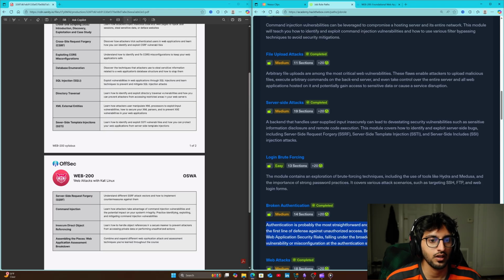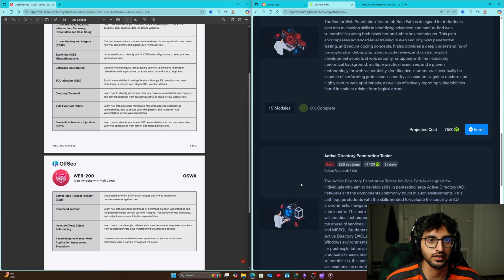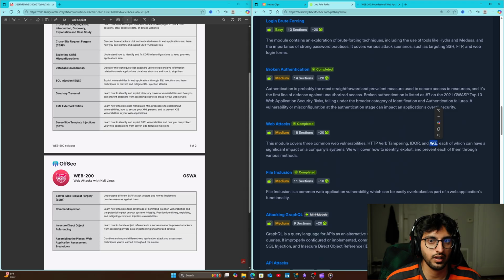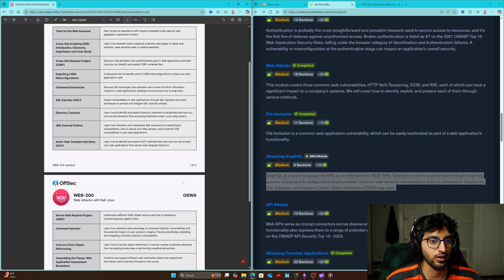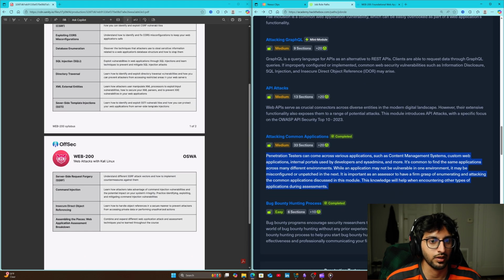Broken authentication. If I remember this module, let's see what it has. Forcing authentication, okay. Definitely not taught in OSWA. Web attacks: XXE is taught, IDOR is taught, HTTP verb tampering is not taught in OSWA. File inclusion goes hand in hand with directory traversal and it actually goes way beyond that. Attacking GraphQL, not taught. API attacks, not taught. Common application attacks, not taught. And bug bounty hunting process, not taught.